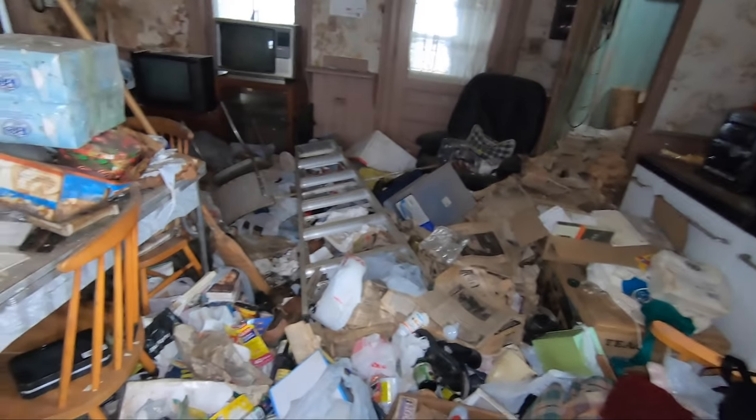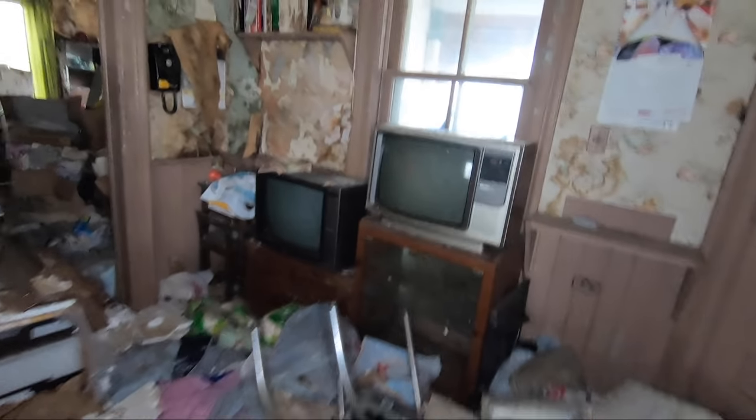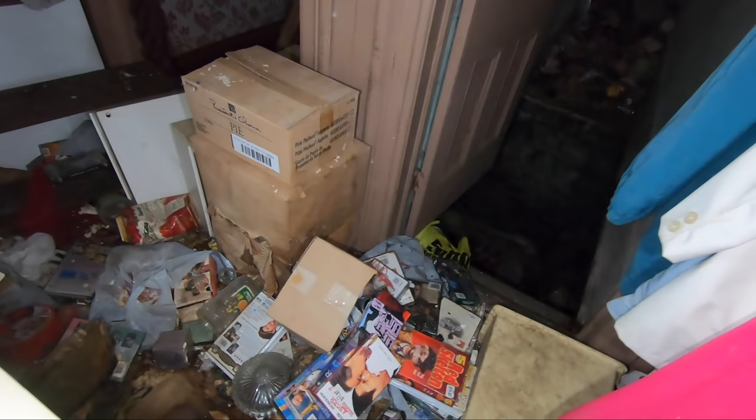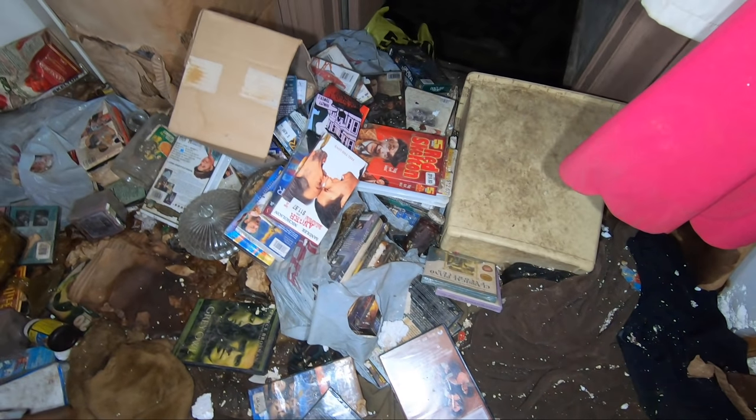Okay, I've heard the upstairs is an awesome part of the house. We're gonna hit the upstairs after. We'll cover this main floor first. So many movies. Oh, jeez, I'm stepping all over stuff here. Okay. Anger Management, Red Skelton. What the hell was I just stepping on down there?